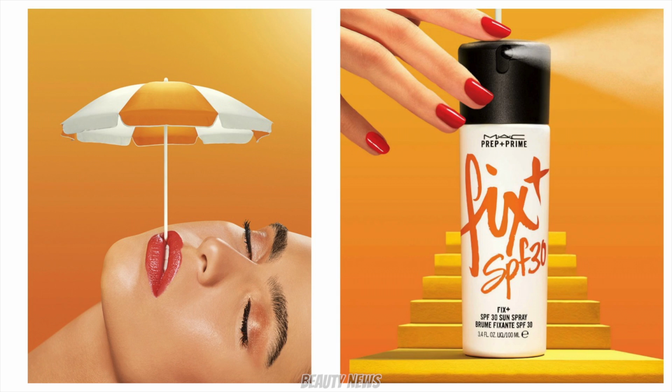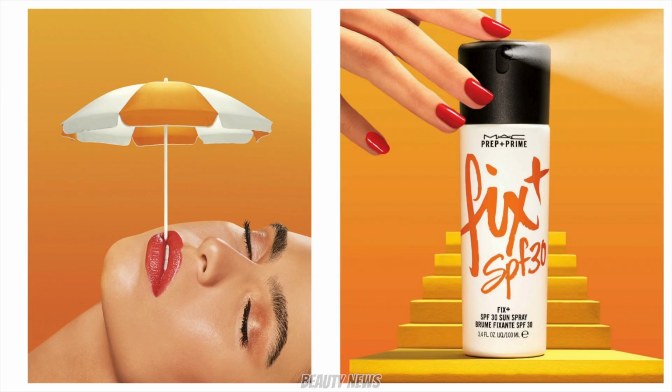This got a lot of people interested because if you like to apply SPF under your makeup, but you know that it wears off throughout the day, you can retouch it with this spray. A lot of people were interested in this. It's available now. It's coming out in different places throughout the world, and it's still on my wish list.